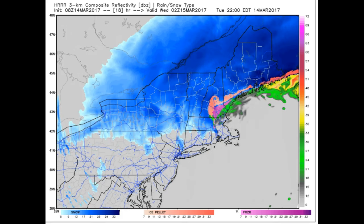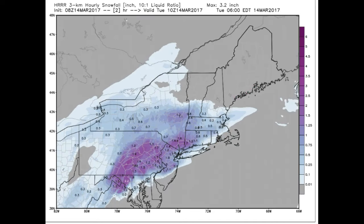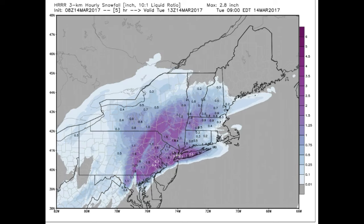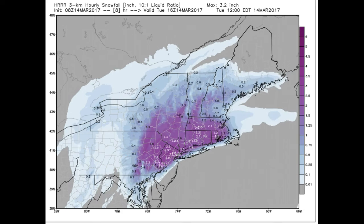And this is what we're looking at in terms of totals here. This is valid by 10 o'clock this evening. Snowfall total. Looking at the 1 hour amounts. 9 o'clock. Half inch per hour as we get into about 10 o'clock. Starts to pick up a little bit more in the Barre Montpelier area.